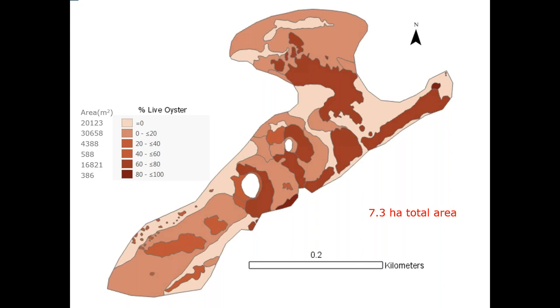What you are looking at here is just an example showing the distribution of the live oysters in five, or I would say six, different classes. First class where you don't have live oyster, while the second, for example, anything between 0 and 20, the third between 20 and 40, and so on and so forth. The total area we surveyed was 7.3 hectares.